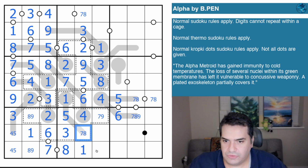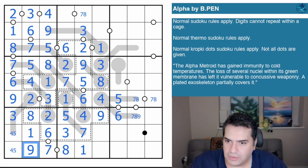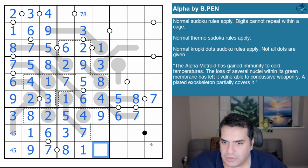I actually have an 8 in the box. That's a 7. That's a 9. That's an 8. That's a 9. That's an 8, 9, looking at a 7, 8, 7. I'm kind of running out of pencil marks. I'm going to have to pencil mark a bit more.